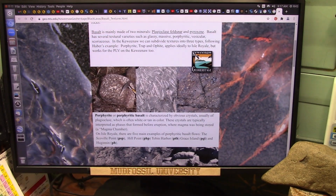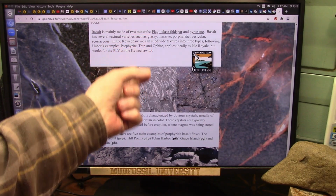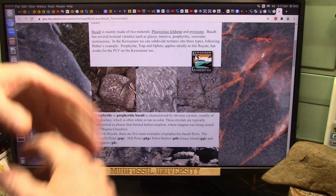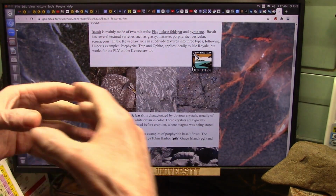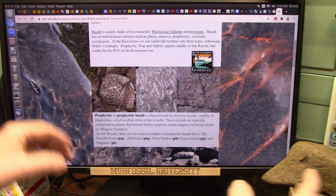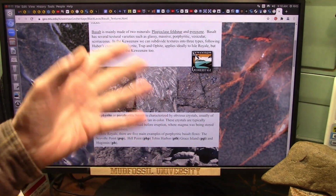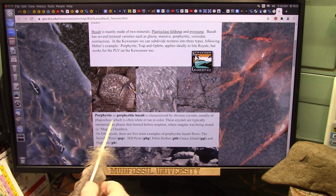All right, just remember this. Basalt is mainly made of 2 minerals, plagioclase feldspar and pyroxene. All right, and then they go into how basalt is all kinds of different things. It's not just one of this and one of that. It depends on where it was and what the conditions were when it was preserved. And this is biological. It's not just rocks. All right, this is how to explain this.